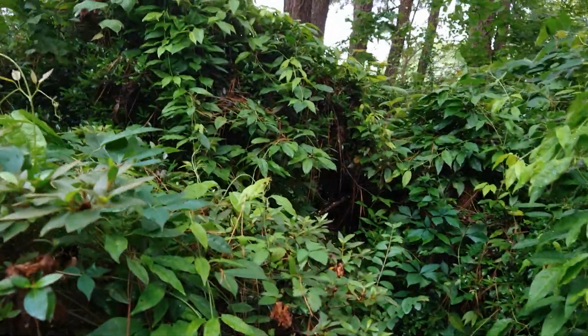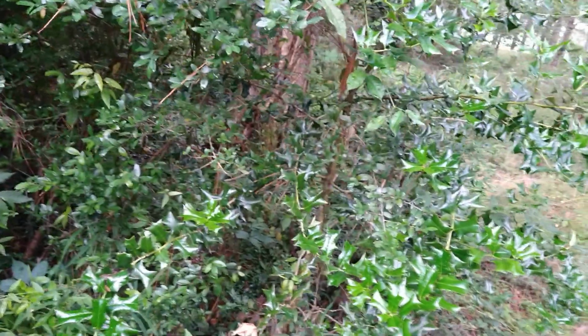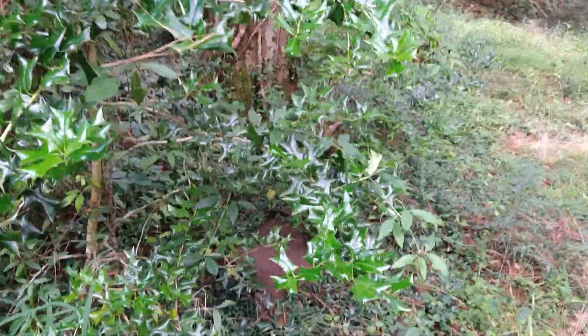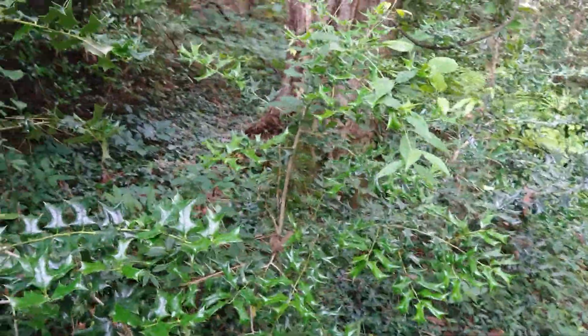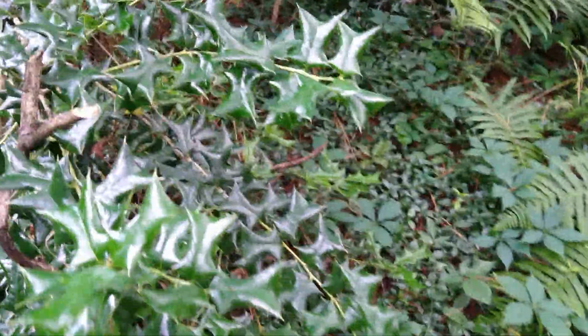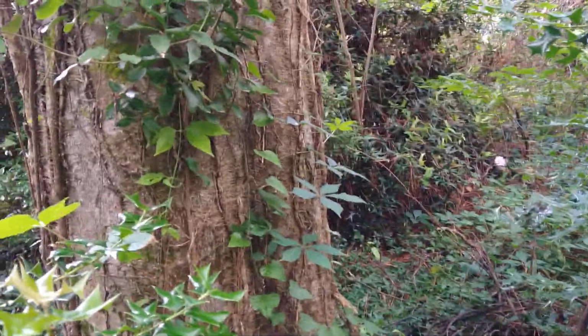Trying to get a view of some honeysuckle. Well, fortunately, I was going to say unfortunately there's none around here, but fortunately there's none around here. Let's put it that way. Going on around this section right here, just to see what we have. This is a holly. These hollies have just volunteered out here. There again, the birds love those red seeds, and they deposit them everywhere. There's some of that Virginia creeper.